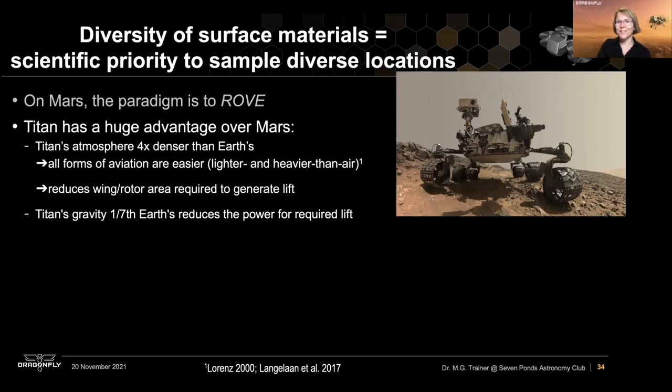But Titan actually has a big advantage over Mars in terms of long-term travel, and I hinted at it in the beginning. Titan's atmosphere is 4 times denser than Earth's. Its surface pressure is about 1.5 times, but then when you factor in how cold it is, the temperature actually makes it even denser. And when you have a very dense atmosphere, all forms of aviation are easier, whether lighter than air, like helium balloons, or heavier than air, like a rotorcraft, because you don't need as much rotor area to push against the air to give yourself lift. In fact, if you factor in that heavier pressure and the lower gravity at Titan compared to Earth, you just have less to lift. If you and I had wings, I forget what the exact span is, but maybe the size of a school bus, we could flap and get ourselves off the ground because of the lower gravity and that dense atmosphere.